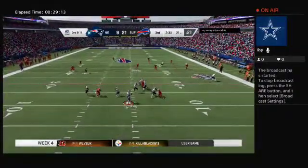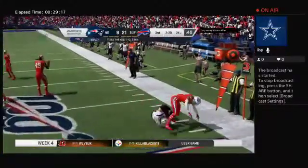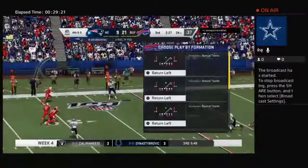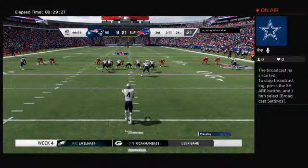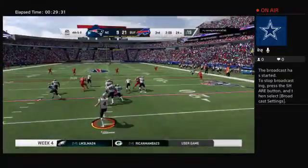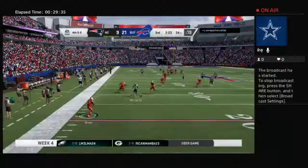Working from the gun, it's Brady. And it's a short one here, complete to the tight end. And he'll be stopped here well short of the 1st down at the 24-yard line. They stop him for only 3 that time, and that'll bring up 4th down. He punted 4 times in the loss last week as he gets this one away here.